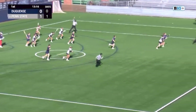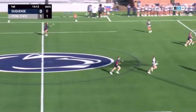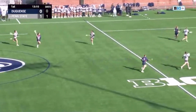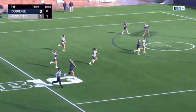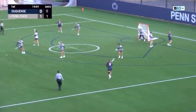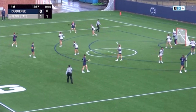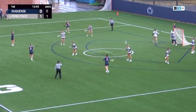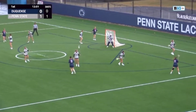trying to get it out to O'Neal. It's taken back away by Lazinski for Duquesne, trying to find O'Neal. Duquesne going to be on the attack for the first time today. Campagna still racing with it for Duquesne. Campagna back outside the crease for the Dukes. Wheeling it around for Rodriguez Shaw, the leading goal scorer for Duquesne on the season.